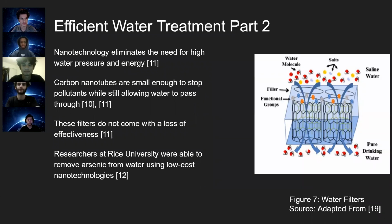Nanotechnology allows for a new type of filtration with carbon nanotubes. So this material is small enough to stop the flow of pollutants while still allowing the flow of water. And due to their small size, they do not need high pressure to push the water through the filter. As a result, they can be used by individuals without the need of entire companies to filter the water for them. These filters also don't lose effectiveness, as researchers at Rice University were able to remove arsenic from water. And this is usually a task that would be a more intense method like reverse osmosis.